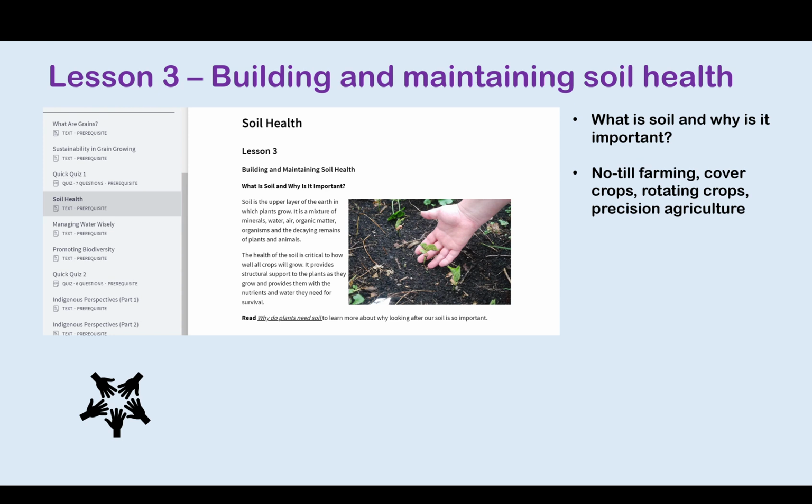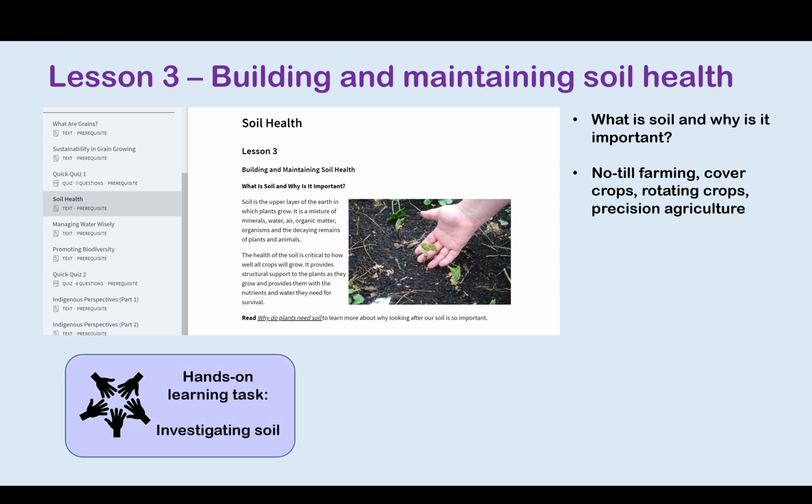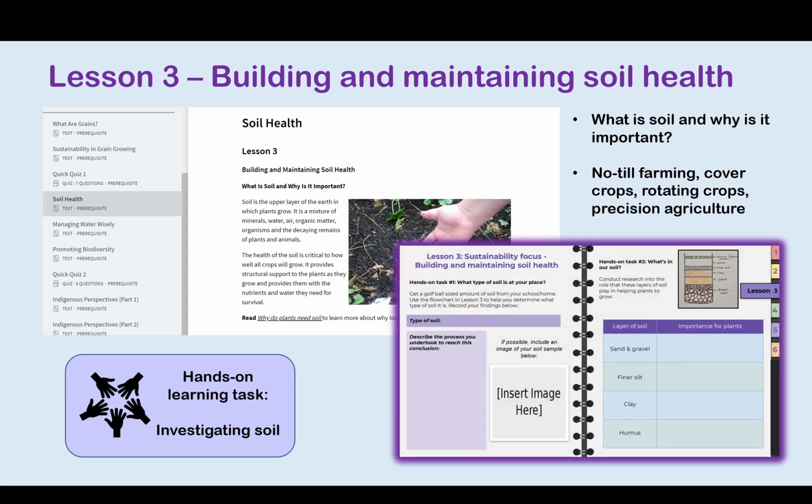Lesson 3, Building and Maintaining Soil Health, takes a look at the importance of soil for grain growing and the ways in which the health of soil is managed by Australian grain growers. Students can participate in 2 hands-on learning tasks, allowing them to investigate the type of soil in their school or home garden and conduct research into the different layers and components of soil. Findings from these investigations can be recorded in the Learning Journal.